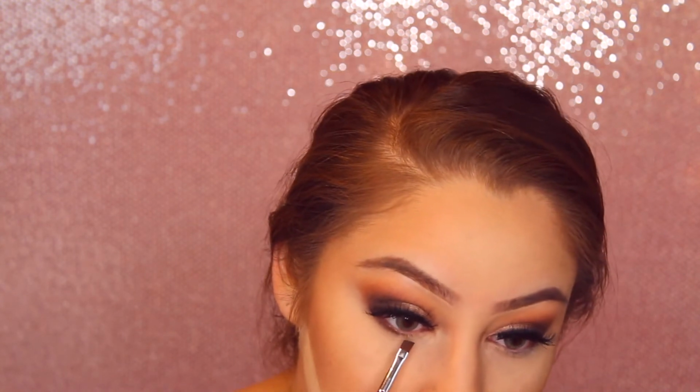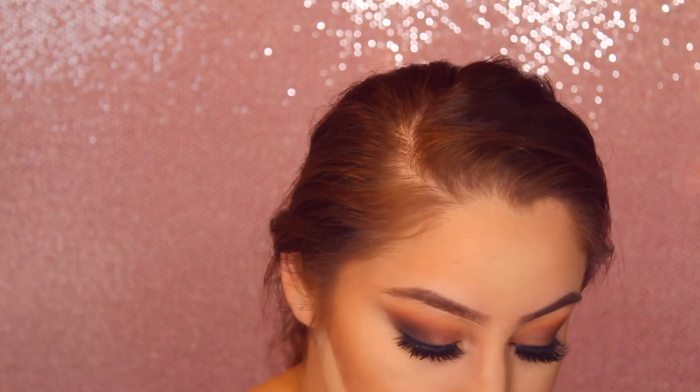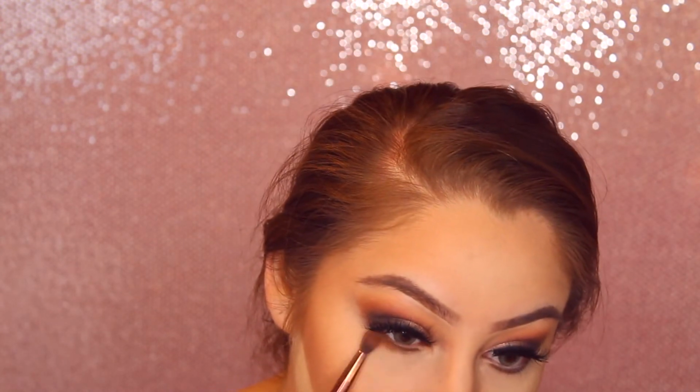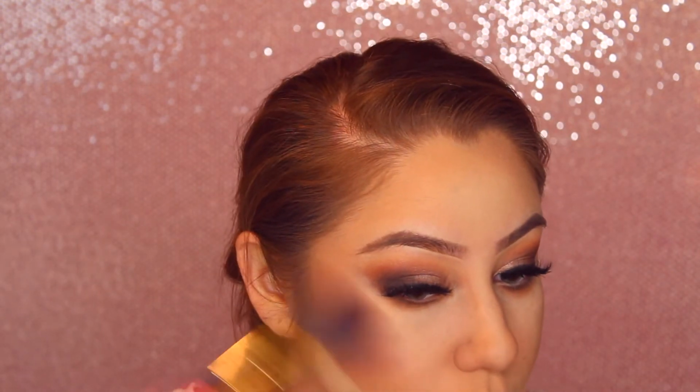And then after that, I'm going to take the two darkest shades that we use on our outer V, and I'm going to kind of line the lower lash line, and I'm pressing this really closely to where our eyelashes actually grow. And I'm going to take the lightest shade that we used as our transition shade, and I'm going to take that on a small pencil little fluffy brush, and I'm going to really smoke that out, and this is just going to help give the smokiness on the lower lash line but not be too dramatic, and it's also going to help make the balance between the upper part of the eyeshadow and the lower parts balance better than it being too top heavy.